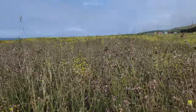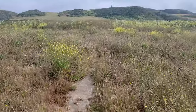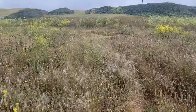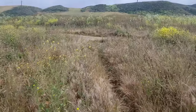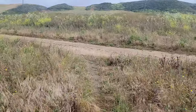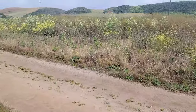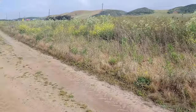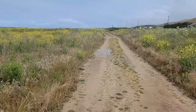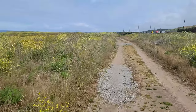This is too overgrown right here. There is a lot of thorns in these wildflowers. I actually raked a stem across my ankle, put some triple antibiotic on it tonight just to make sure. So now we're on our way to Bonny Doon Beach.